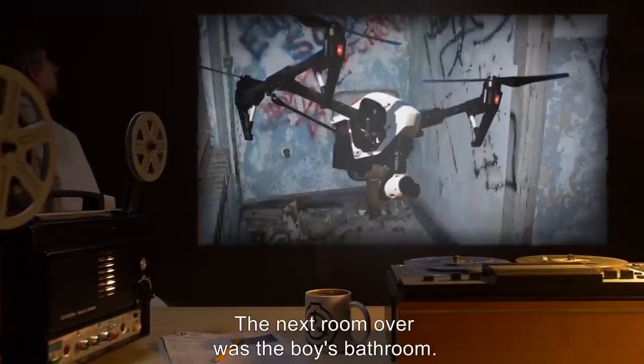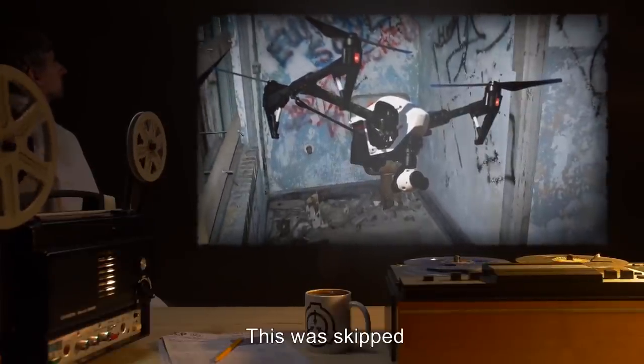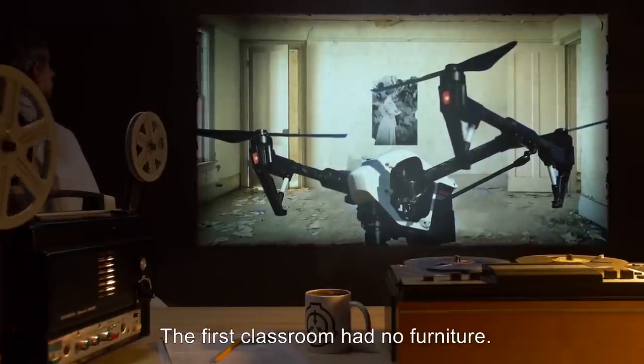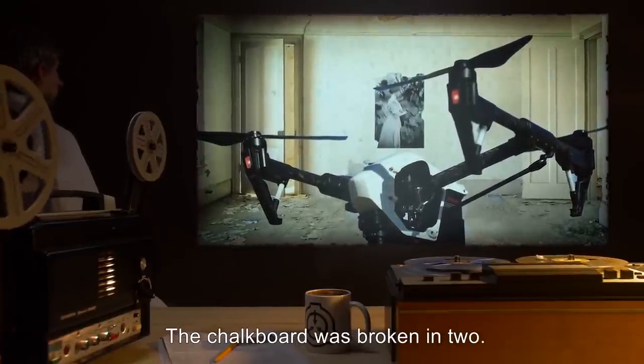The next room over was the boys' bathroom. This was skipped in favor of exploring the classrooms. The first classroom had no furniture. The chalkboard was broken in two.